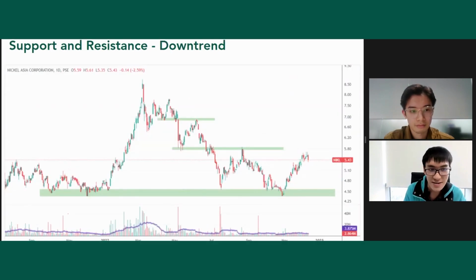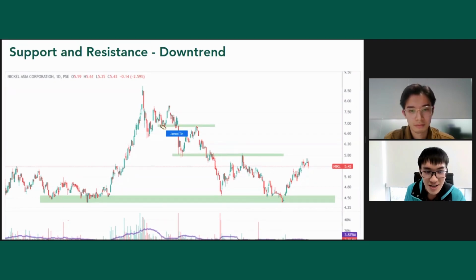So, next is downtrend naman. Do support and resistance work in downtrends? The answer is definitely yes. So, how does that work? So, ito. Here you see that this was support. Say, price bounced here, diba? So here, support. Then once it broke down, it went back here.